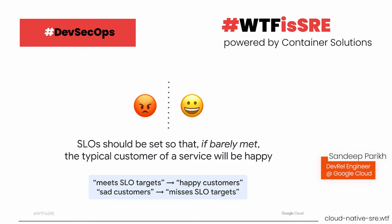If you can assess and understand what's going to be that dividing line, that's where you should set your SLO, and no more, right? We don't want to take on any more operational burden than we absolutely have to. So you always want to start it as low as possible, and then just find that line that works for your customers.